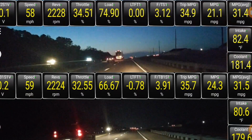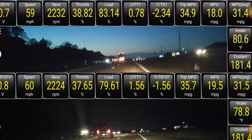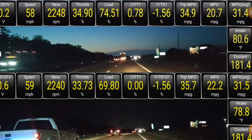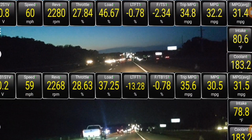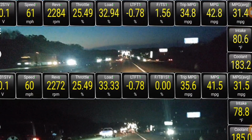So these are the results, and I'd love to hear your feedback on this. Maybe you've done something similar, or what other tests or other mods I can do to my truck to improve MPGs.